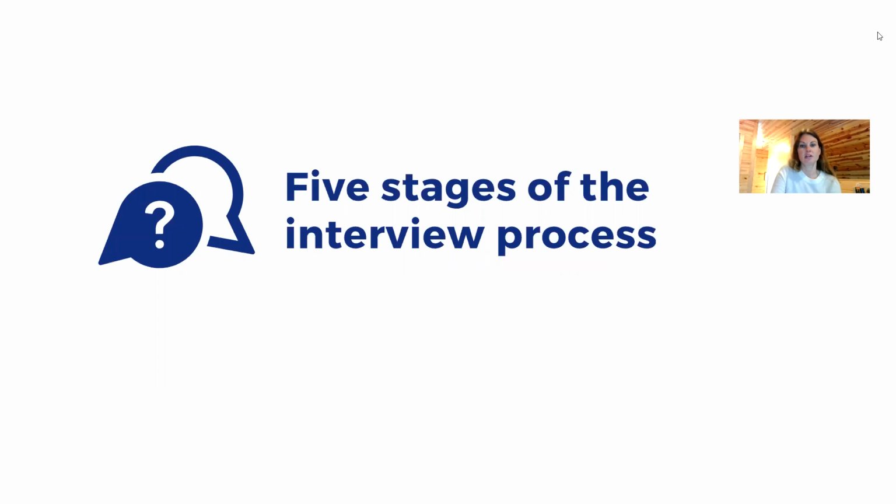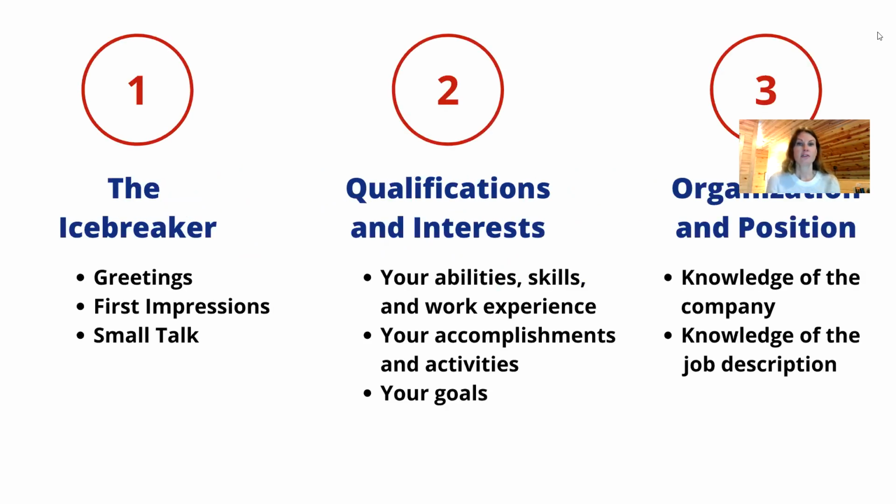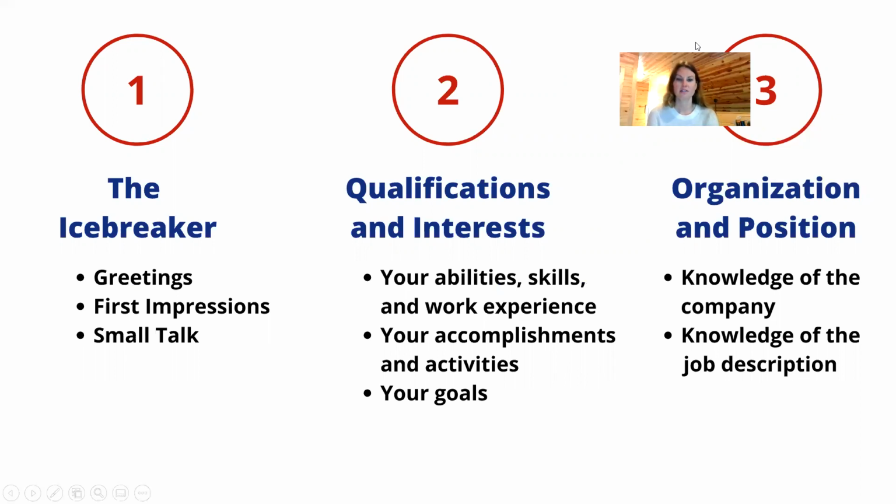Let's talk about the 5 stages of the interview process. And these are going to be pretty similar with virtual interviews and in-person interviews. First stage is the icebreaker. This is just greetings, first impressions, and small talk. Second stage is qualifications and interests, your abilities, skills and work experience, your accomplishments and activities, your goals. Third stage is organization and position. They might ask you what you know about the job and what you know about the company. And if you had done the pre-interview preparation we talked about earlier, you're really going to be able to answer these questions with no sweat.